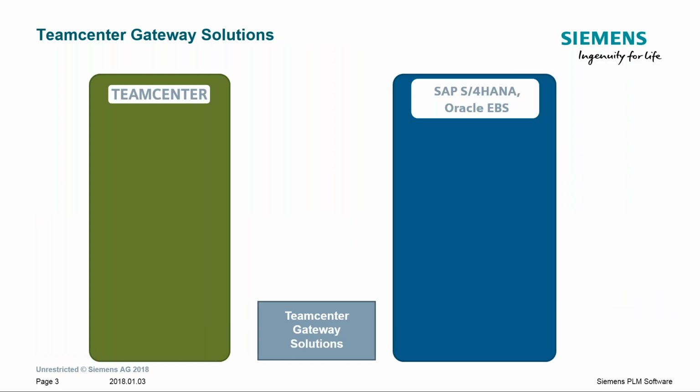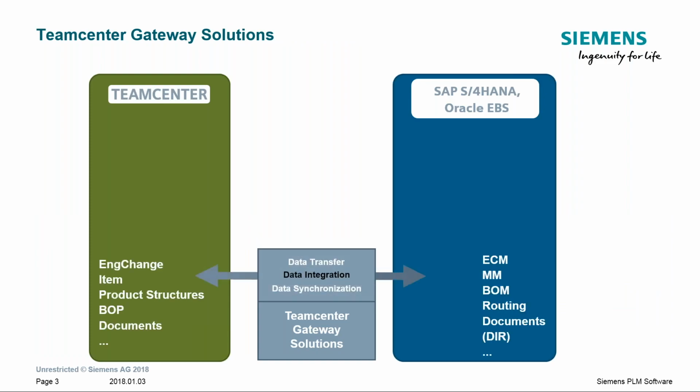Next slide, just a couple of little things on how we do the integrations. There are 4 main things that we talk about when we're discussing an integration. The first one is what we call data transfer. This is the moving of data from one system to another. For the SAP case, taking an item from Teamcenter and creating a material master in SAP using the data based on that item. Same for change, maybe we take an ECM from SAP and we create an engineering change inside Teamcenter.